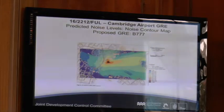Another noise contour plan here shows the noise contour levels from the proposed GRE. So these are noise levels which are predicted when the new facility is operational. You'll see there's quite a difference in colours of the contours and the extent of the geographical area which is affected by high levels of noise from engine testing. The noise contour map in front of you shows that all of the receptor locations, those yellow dots on the previous plan, will experience a reduction in noise during aircraft engine testing at the proposed facility.